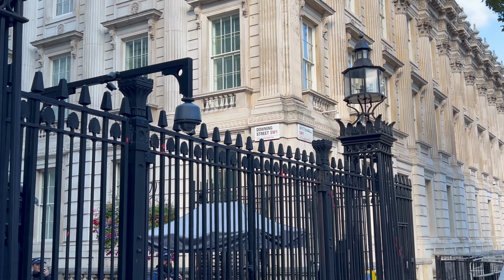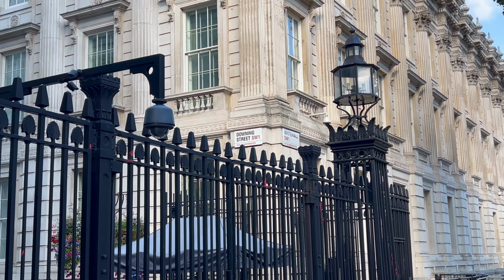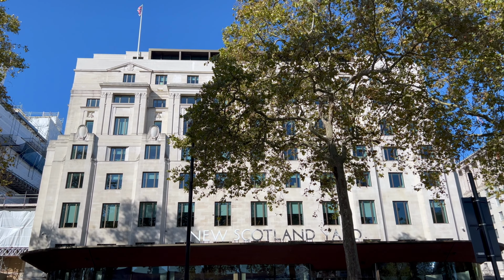Also, you will see the most famous buildings and offices like 10 Downing Street, which is the official house of the Prime Minister of the United Kingdom, Scotland Yard Building, which is the main head office of the Metropolitan Police, and the Supreme Court of the United Kingdom.